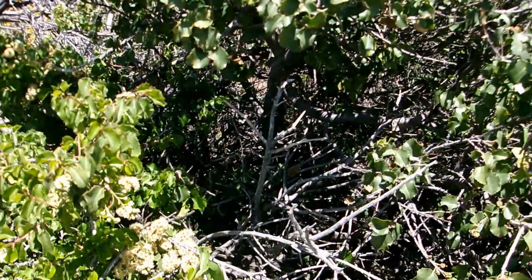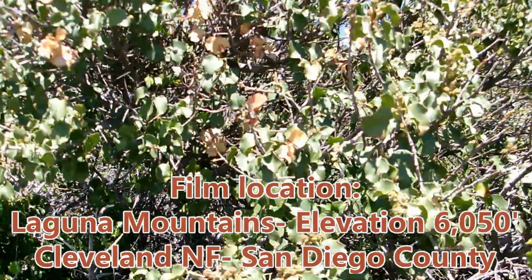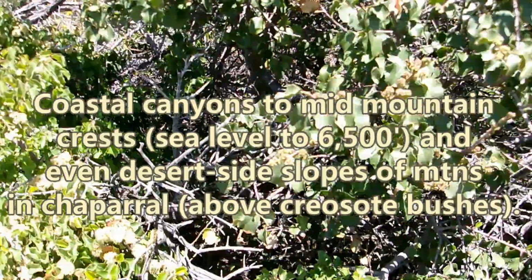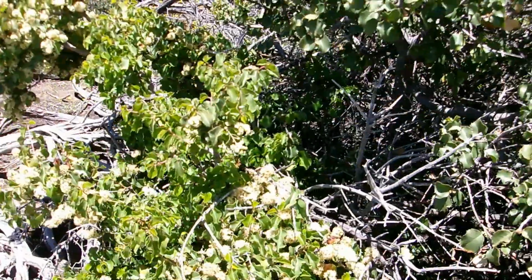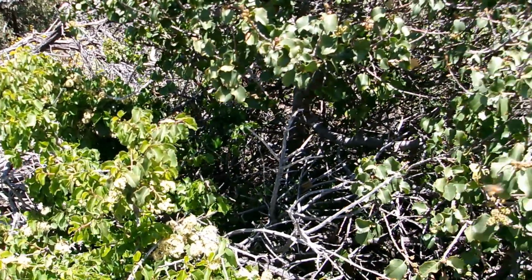So, Hollyleaf Cherry, here we are. We're at an elevation right here of 6,050 feet above sea level. This plant can be found from coast to desert side of the mountains here in Southern California, anywhere from sea level, and I've seen it as high as 6,400 feet on the desert, near the desert divide of the San Jacinto Mountains in Riverside County.